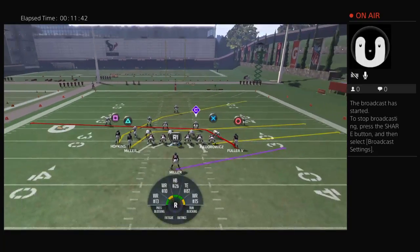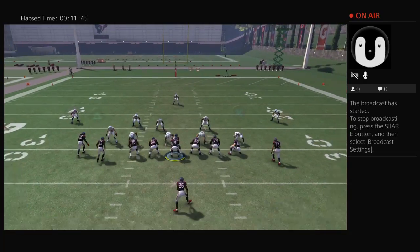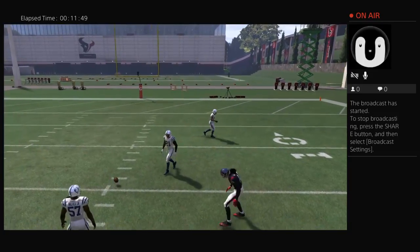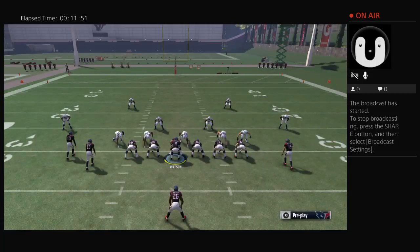I'm going to shift the line to take that safety blitz. Looks like it's coming. And hit Hopkins. Well, that's just a shitty throw. You can't hold me accountable for that one.